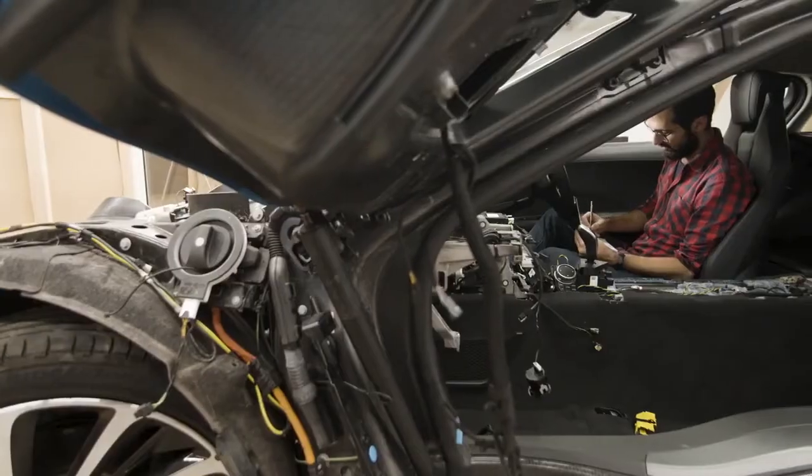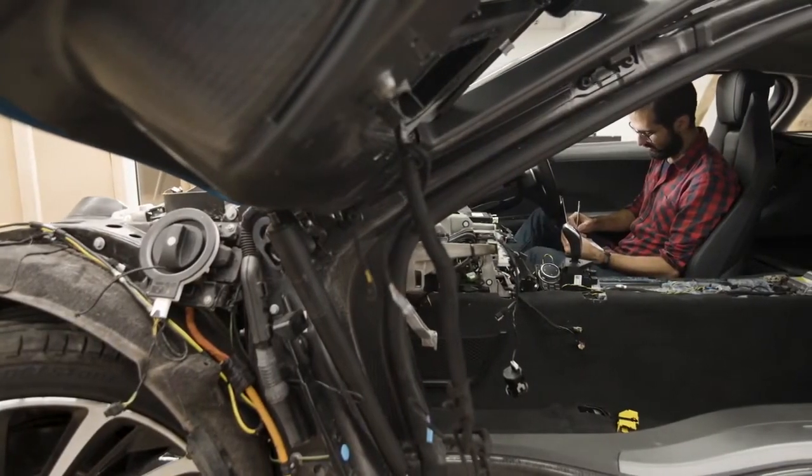We are a Tier 1 automotive manufacturer, so we supply the automotive industry with electronics, specialising in infotainment systems and digital clusters, and we are responsible for everything from the design, the manufacture of the hardware, all the software and the graphics, to what the user experience is when you buy your car.